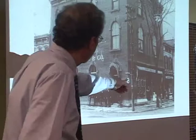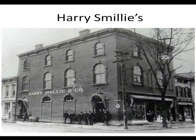Now, the next slide, here is the constructed department store, Harry Smiley and Company. And there seems to be bicycles in the window. Again, there's a lot of guys standing around. I guess they knew pictures were being taken and they wanted to be in the pictures.